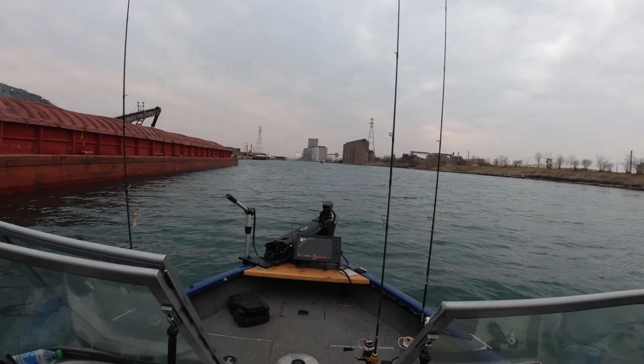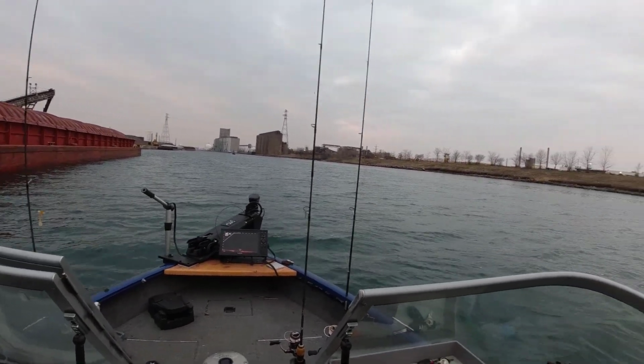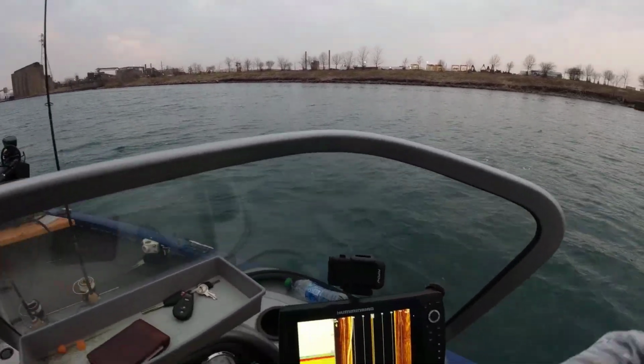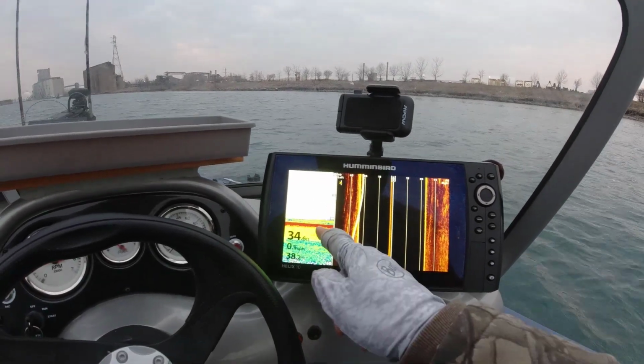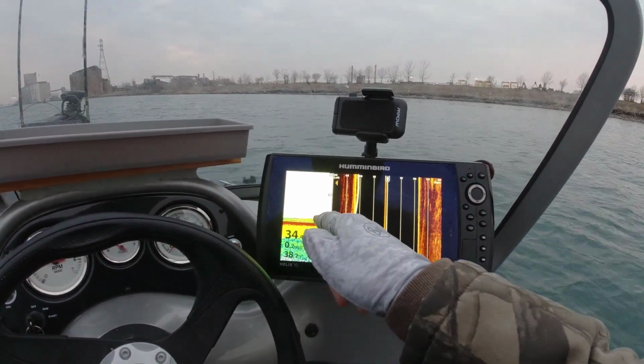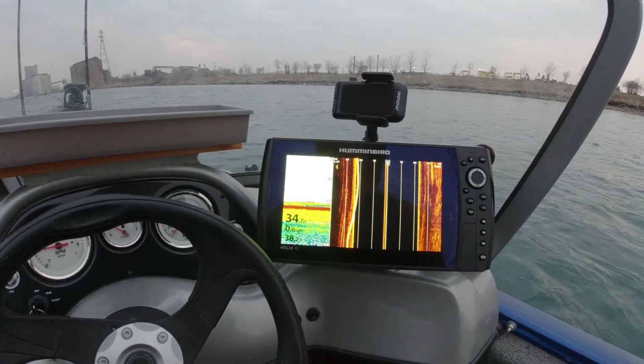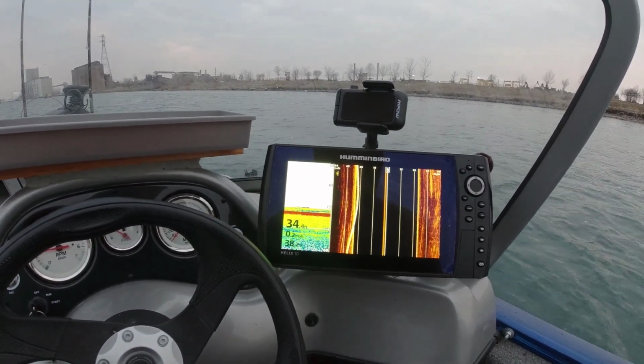Good morning, folks. We're back perch fishing again. It's the weekend before Christmas, whatever that is. This is what we're working with here. There is some fish on the bottom. It's not as heavy as in previous weeks, but we can definitely work with that.